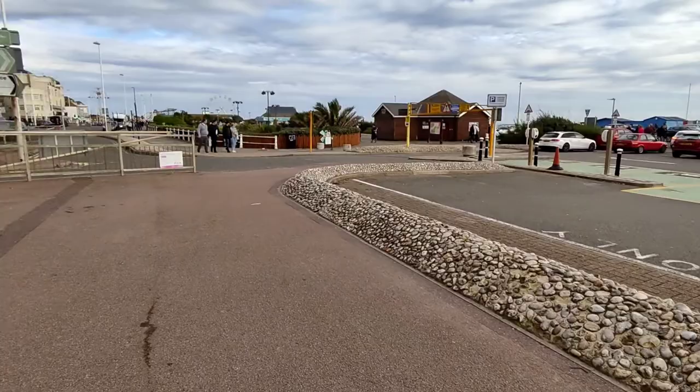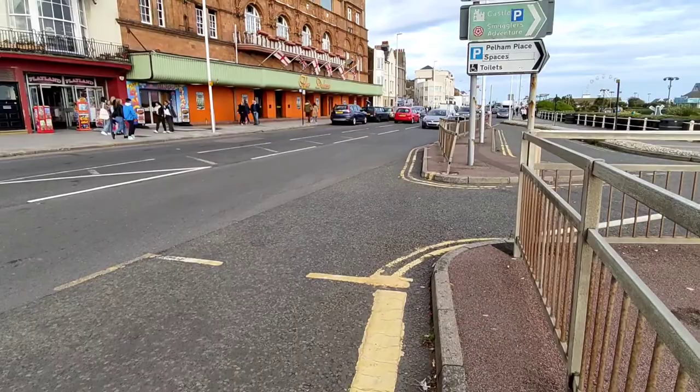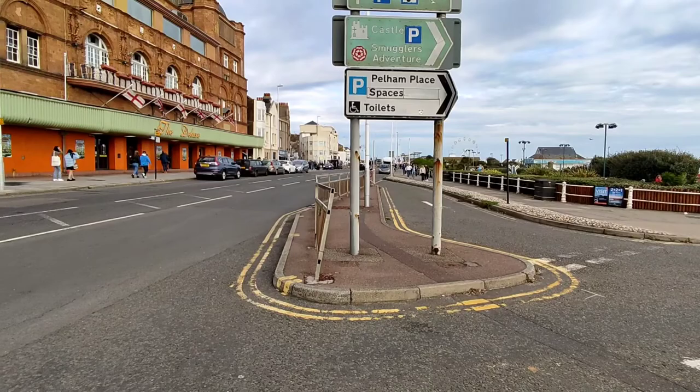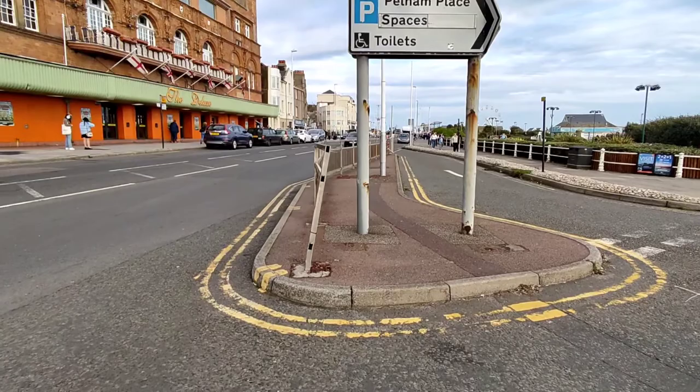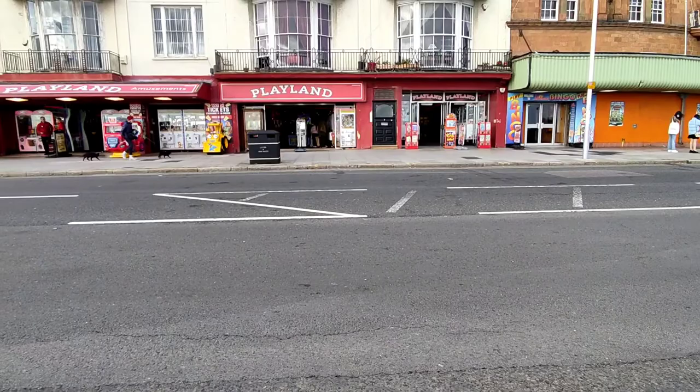And yeah, you can hear a stupid car and whatnot. There's a car park, toilets, castle, more parking, stupid car again. And yeah, I'm gonna keep walking. Maybe cross the road at some point, but not yet. Get out of this road.